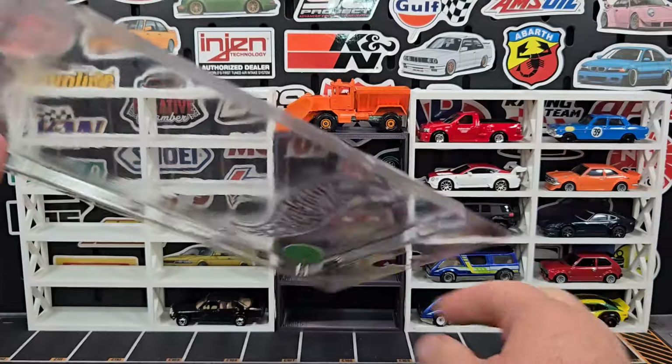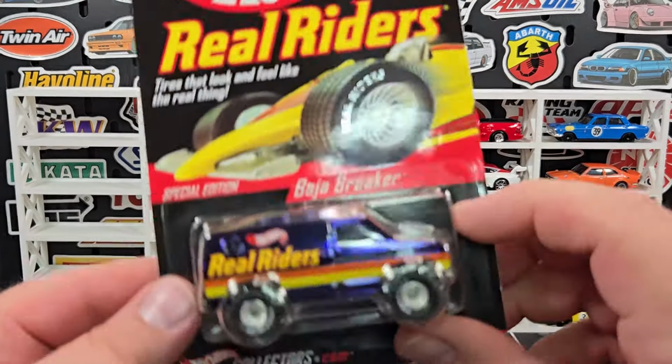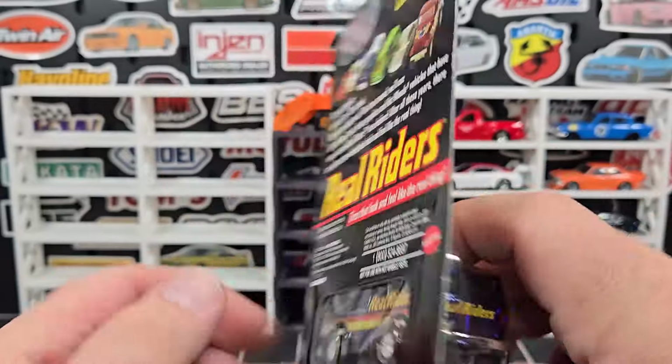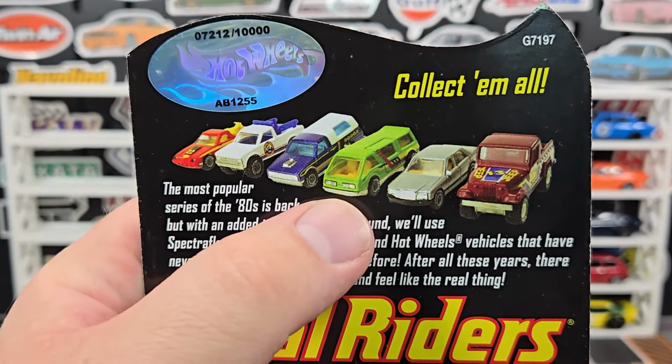If I paid 40 bucks for it, no, I wouldn't open it. But I paid 15 bucks for it. I'm opening it for sure. There is the card art. Details on the back. See, need that one right there.